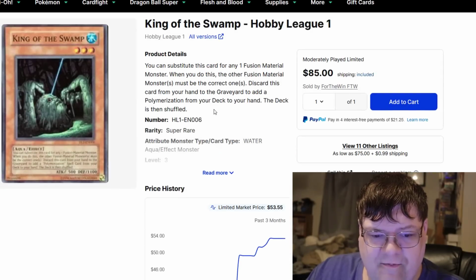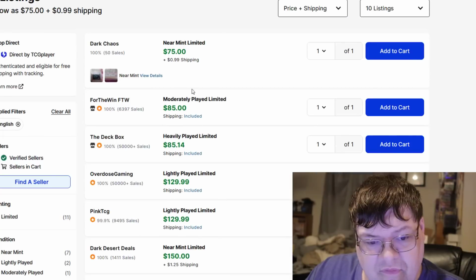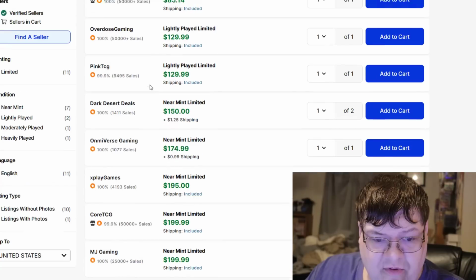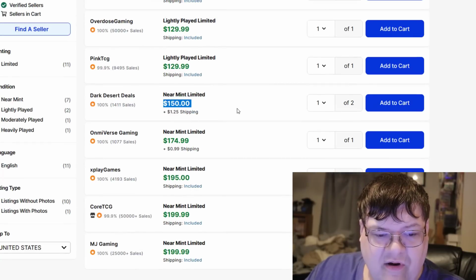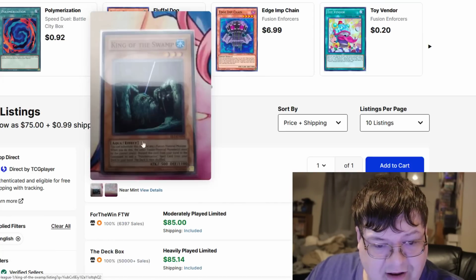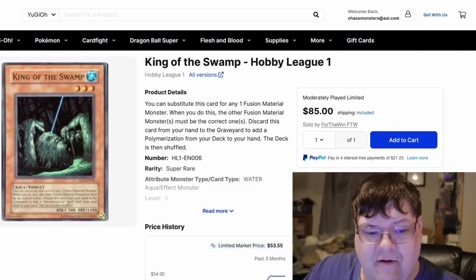King of the Swamps. 100 big ones. Okay, sure. You can get a $75 near mint there. That's actually pretty good. On up to 130, on up to 150. Nobody. Was this the right set? Oh, it is the right set. Okay, sure. That's interesting. You can get your King of the Swamps out here.